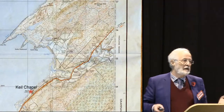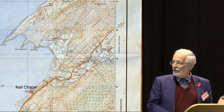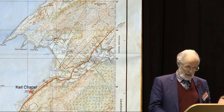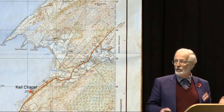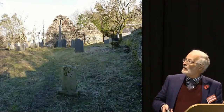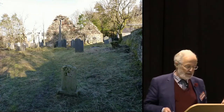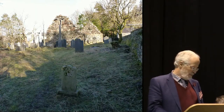Here, tucked into the policies, the grounds of Keil House and the Keil Farm, there are the remains of a ruined late medieval chapel, and within it and around it there are numerous burials. You can see here, not very clearly, I'm afraid, because of the lighting, this is the chapel.